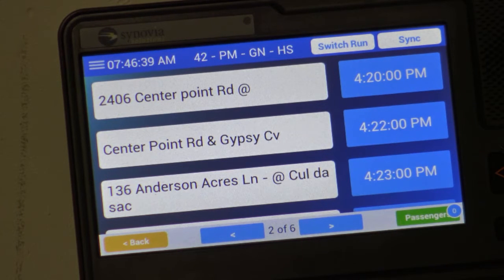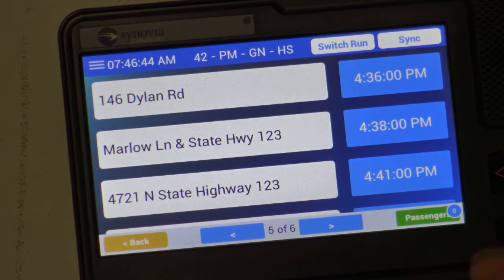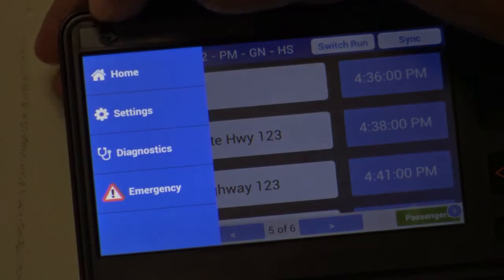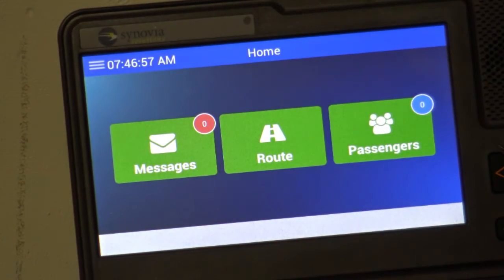So when we're finished with all of this, I finished all of my routes. Really all I need to do when your route is finished is go back, turn it off. You don't really have to do anything at all. If you want to, you can hit this menu button in the top corner and hit home. And that's going to bring you back to ready to start. So that's kind of a brief general overview of the Synovia system. Next, I'm going to talk to you a little bit more about the two-way radios.